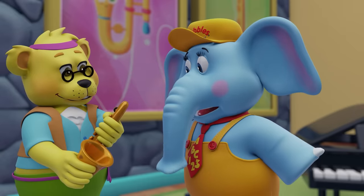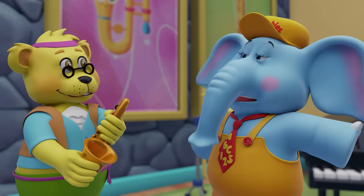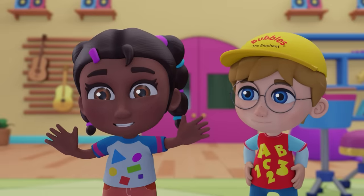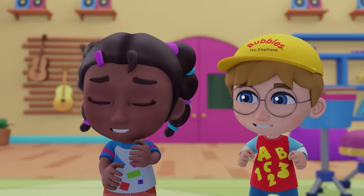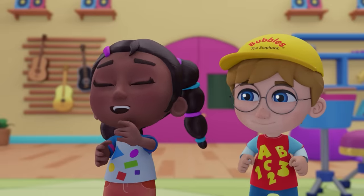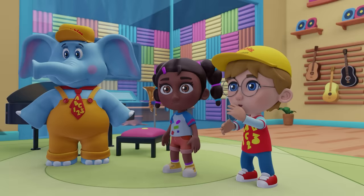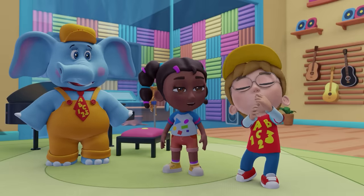It's shiny like the trumpet, but the trumpet sounds like this. And the saxophone sounds like this. It kind of sounds like a cow mooing. Moo, moo, moo.